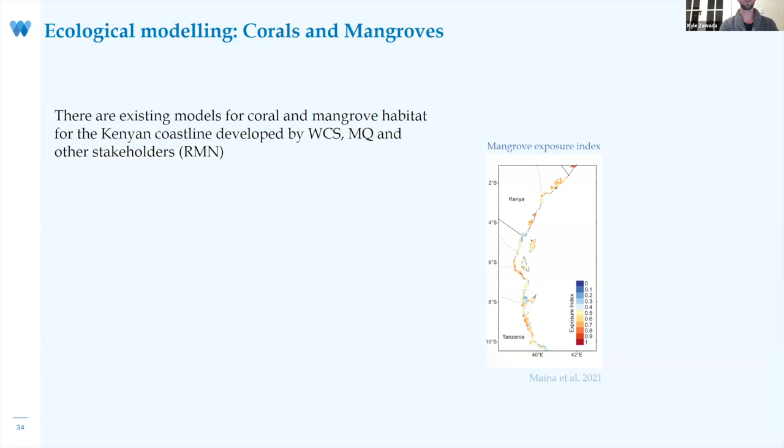So just on the ecological models very briefly, for corals and mangroves, there are existing models that have been developed for Kenya by WCS, Macquarie University, and a bunch of other stakeholders as well, one of which is the Regional Mangrove Network. And we can see here some public published data on mangrove exposure, so how threatened mangroves are in Kenya.